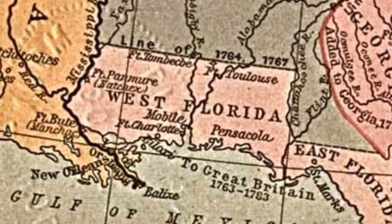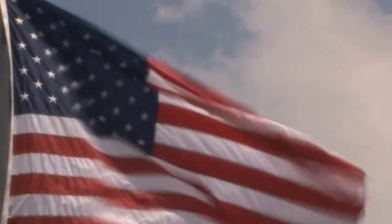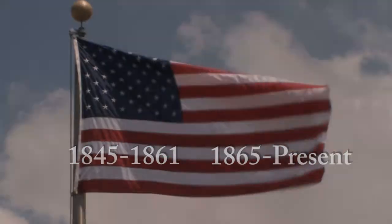The French held Pensacola for a short time between 1719 and 1722 before being regained by the Spanish. In 1763, the British took possession, dividing Florida into two parts and named Pensacola the capital of West Florida. The fourth flag was raised over Pensacola during the Civil War as one of the Confederate States of America, with the fifth flag being the old Stars and Stripes after Florida became the 27th state in 1845 and again at the conclusion of the Civil War.